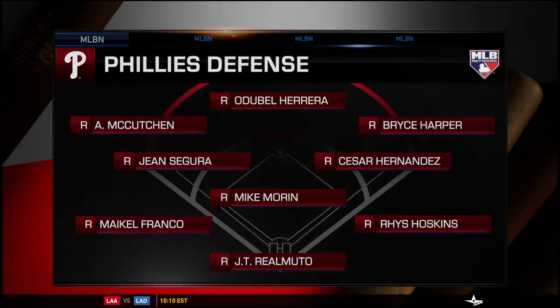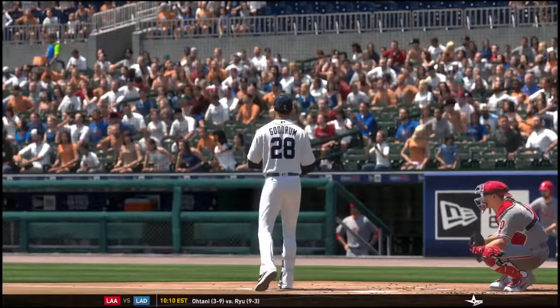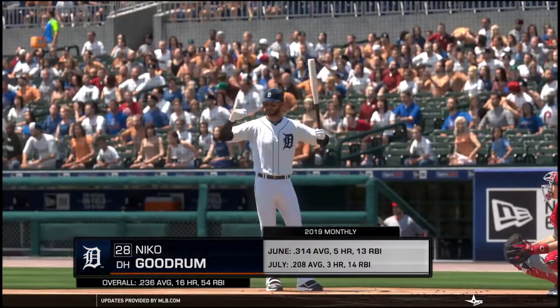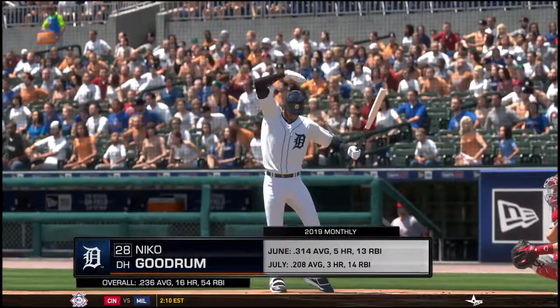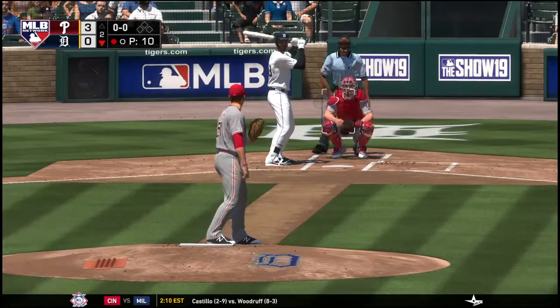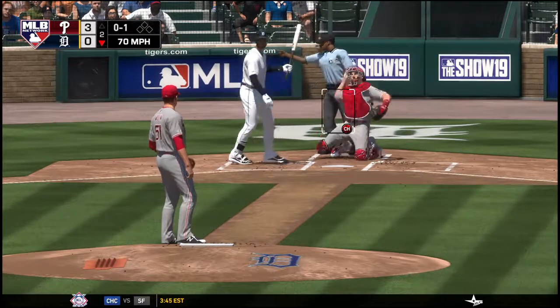So here's how the Phillies are positioned defensively. Let's spot shadow Bryce Harper, and why wouldn't we? He's only one of the best players in the game. He puts it on the line every night in the field and at the plate. Stepping up to the plate, Nico Goodrum. As we take a look there at the difference in his numbers between June and July.